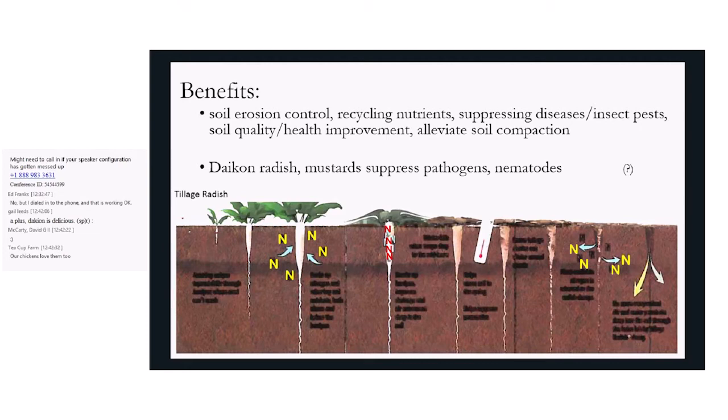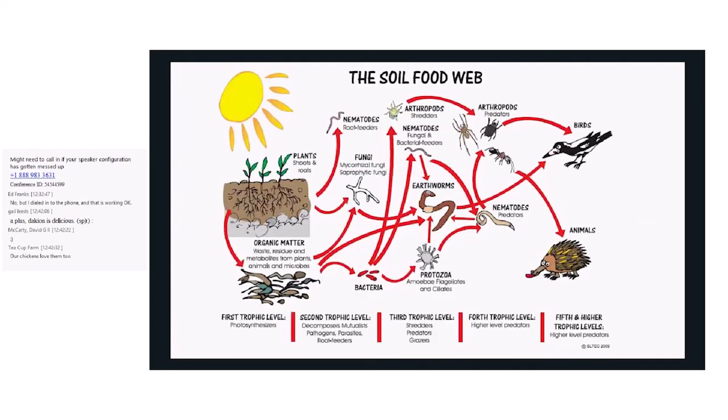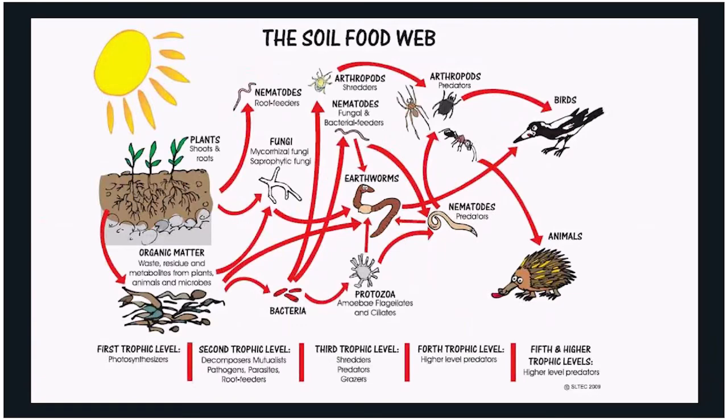And I bring you back to this one just to remind you that if we are not taking care of the first trophic level and the second ones, those first two, the subsequent ones will not work as well, and you're not going to have a healthy soil. Just a reminder.